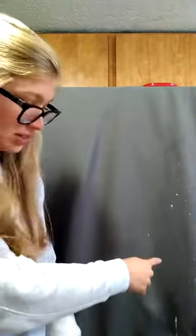They went everywhere. Look. Some got back here on the tablecloth. They're all over the floor. They're all over my hands. And we don't want these germs to spread because they can make people sick. So, this is how we can make sure we don't spread germs.